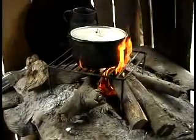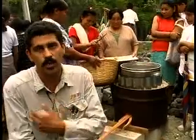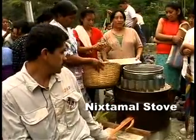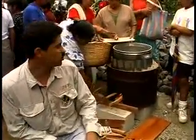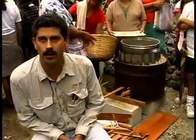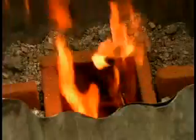That's why we came up with this idea of a second stove to complement our plancha stove, which is called the nixtamal stove. This stove, as you can see here working behind me, we have a 16-inch pot working right now, and we can modify this stove to work with up to a 20-inch pot with this half 50-gallon drum we use as a base.